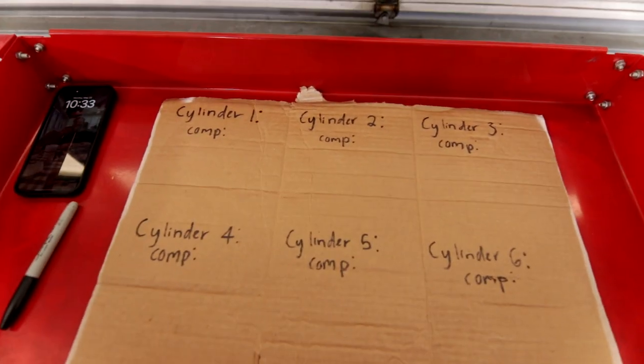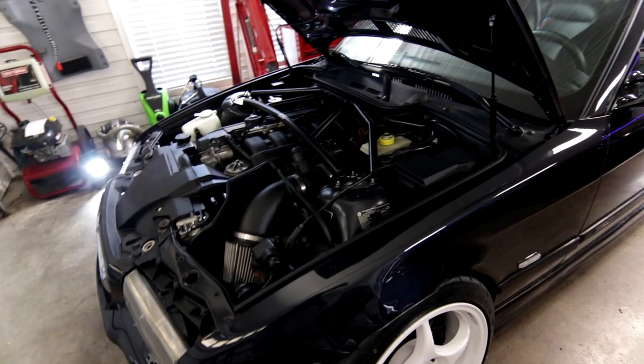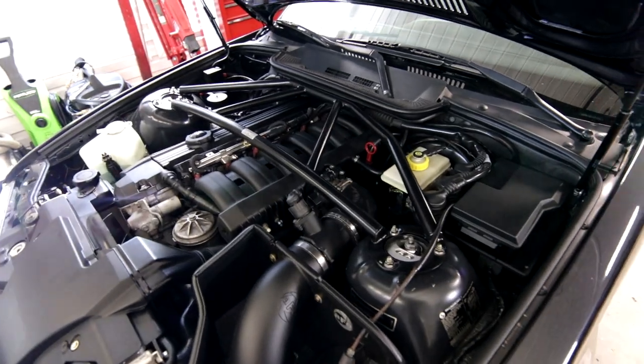We're gonna go ahead and pull all of the spark plugs as well as the coil packs. I've got to start by removing this strut bar and then we'll go from there. I've never done a compression test before, but I went ahead and warmed up the engine. I don't really think it's gonna matter. I think if you've got no compression or very little, it's gonna show.